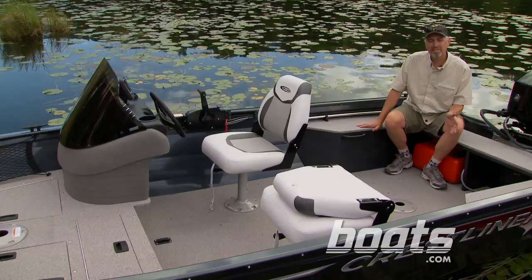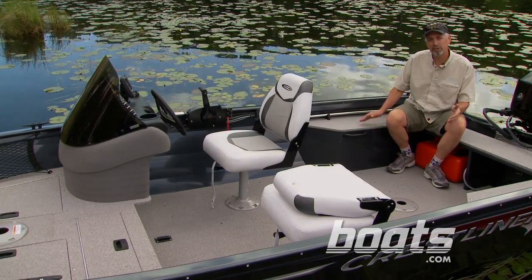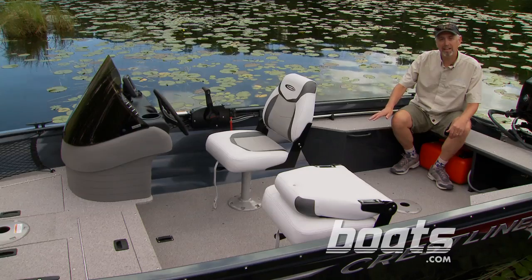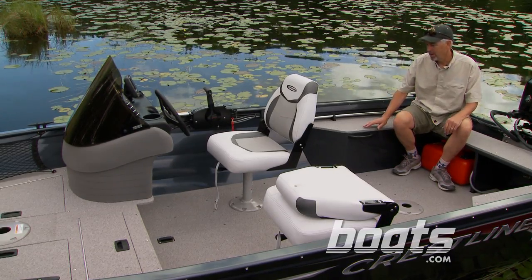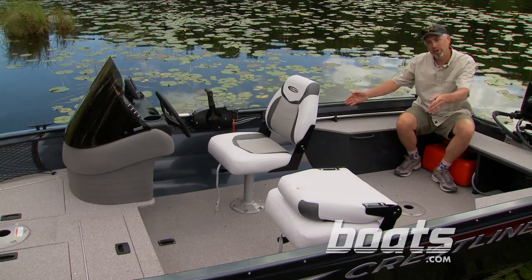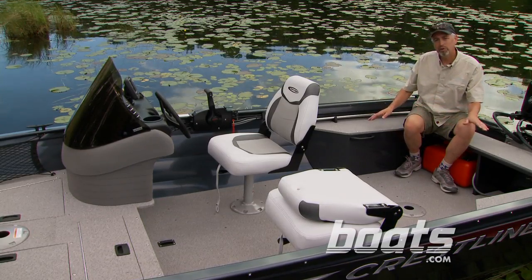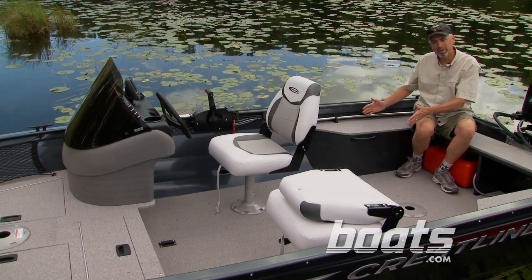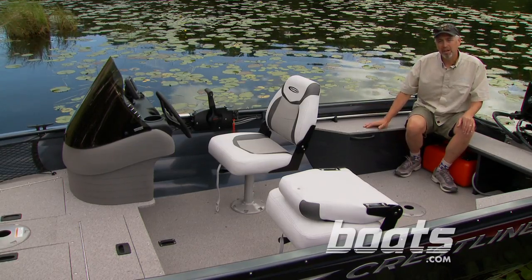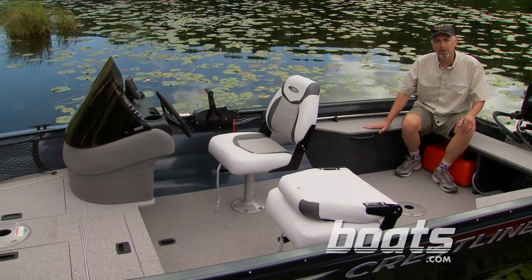When Crestliner redesigned the 16 Kodiak, they only increased the beam, or the width of the boat, by 1/2 inch. But the cockpit seems a lot larger, and here's how they did that. These boxes contain flotation. They used to run further forward and were narrower. In the redesign, they made the boxes deeper and brought them further aft. This makes them a better seat and also leaves a lot more room in the middle of the boat.